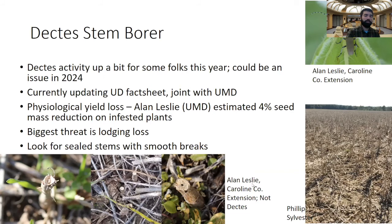Biggest threat with Dectys is lodging loss. What you want to do is look for sealed stems with smooth breaks. In this picture on the left, you've got a sealed stem. That's a frass plug right there. In the middle picture, you've got smooth breaks on both sides of the cut. And this third picture is not a Dectys cut stem. You can see it's jagged. It doesn't have that sealed pith area.